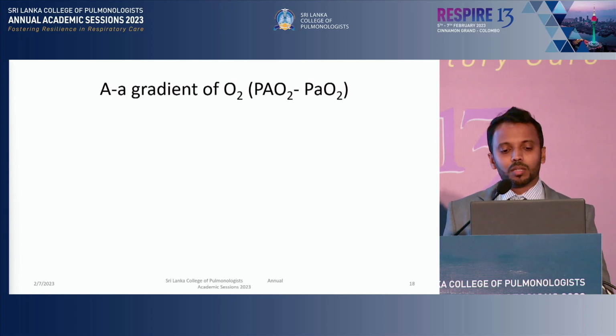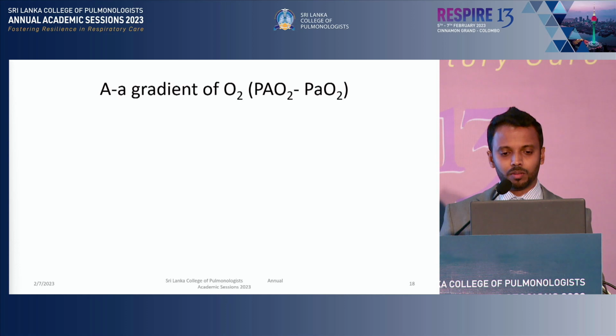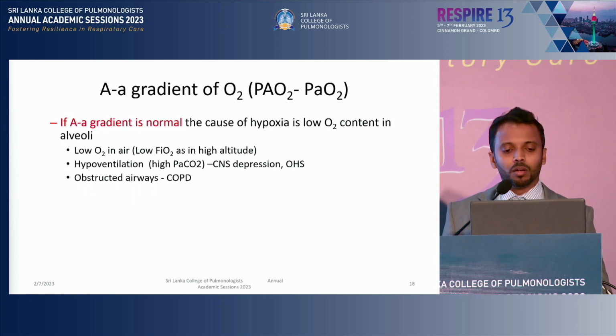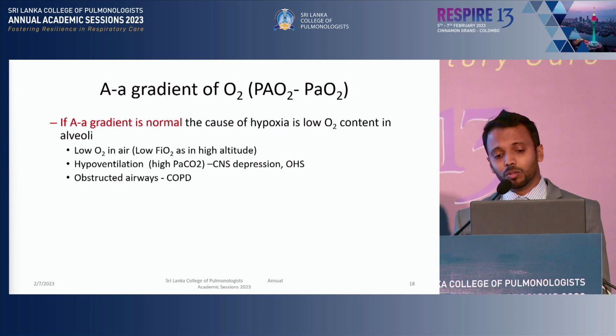So as I've told you, AA gradient, capital A minus small a, is the difference between alveolar partial pressure of oxygen and arterial partial pressure of oxygen. The arterial partial pressure of oxygen, you can get it from your blood gas. Alveolar partial pressure of oxygen, you get from the alveolar gas equation, which I haven't shown you here, which is a not so complex equation, which contains your PaCO2 value as well. I think that slide which I have put here is missing.